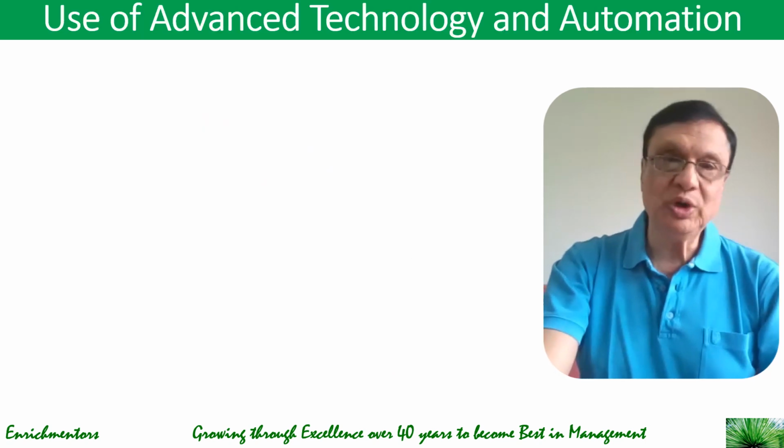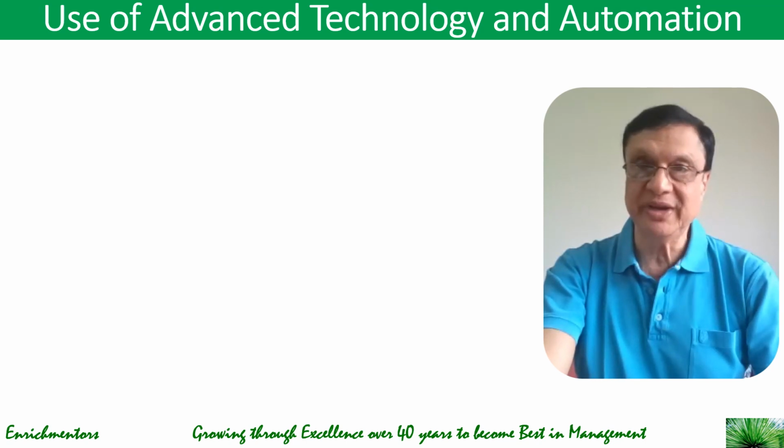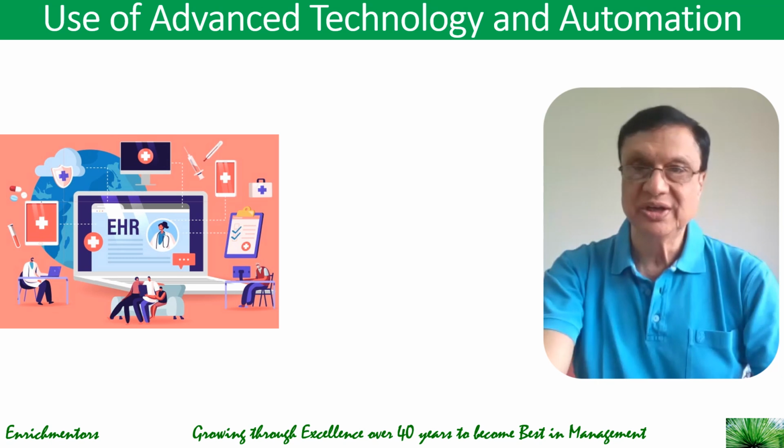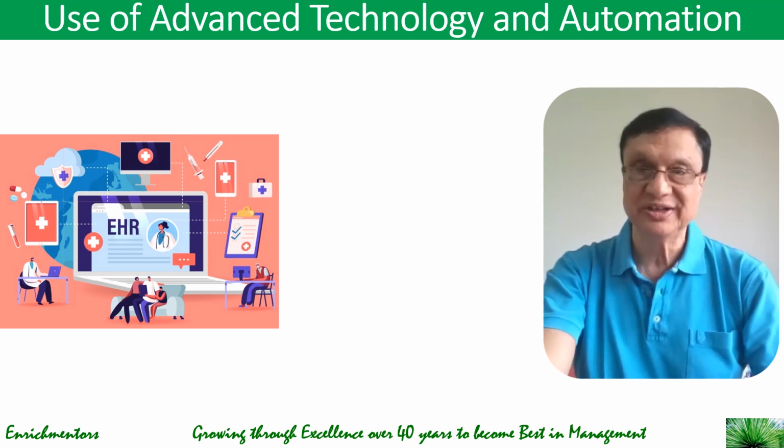So first, they use advanced technology and automation. Mayo employs a highly integrated EHR system, which helps streamline the billing process by ensuring accurate and timely documentation of the patient services, which is the biggest challenge. This reduces errors and the need for claim corrections.